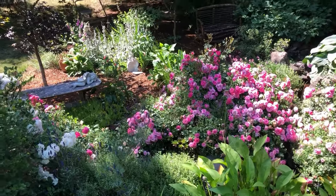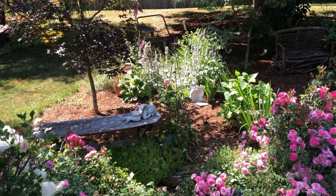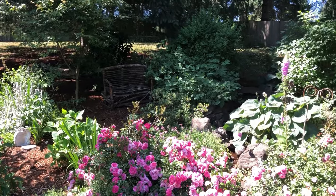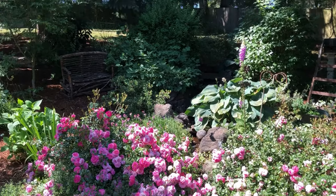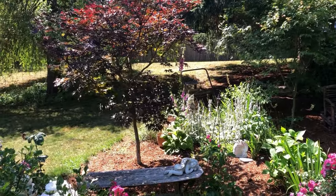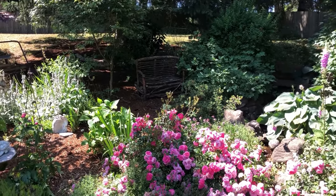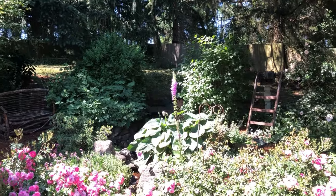I know everyone remembers 2020, and we were very glad we had this then. In the summertime, we can enjoy it, spring, summer, fall, winter, of course. In this area, everything dies back, all the perennials and everything. And we can't grow annuals except from the beginning of the summer. I mean, they don't last, annuals.